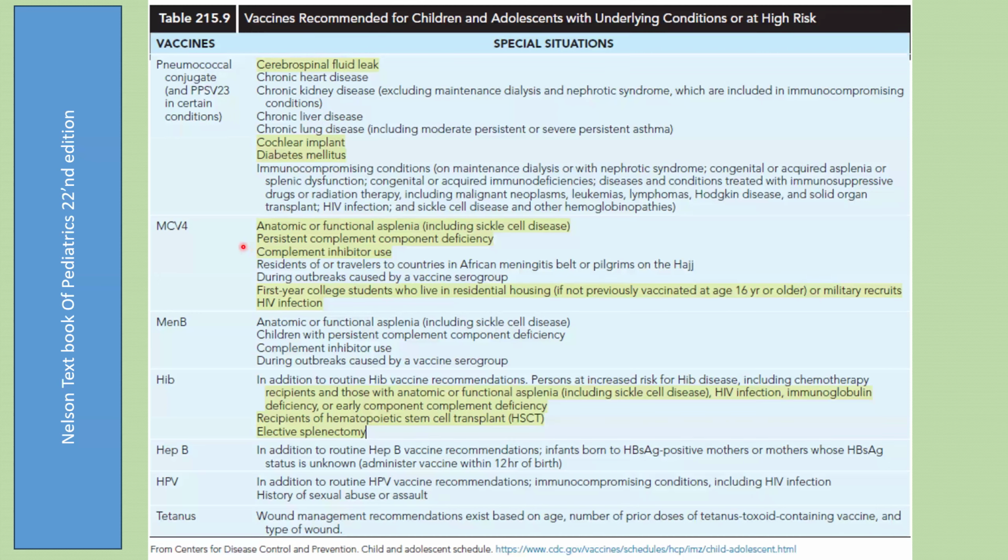And remember that there are certain indications for the quadrivalent meningococcal conjugate vaccine. Don't forget it. Asplenia is one of them, and we have the meningococcal vaccine. I don't think we have the meningococcal B vaccine, because among the quadrivalent vaccine, A, C, W, and Y, the B is not there. B is available, to the best of my knowledge, only in the UK. Hib vaccine.